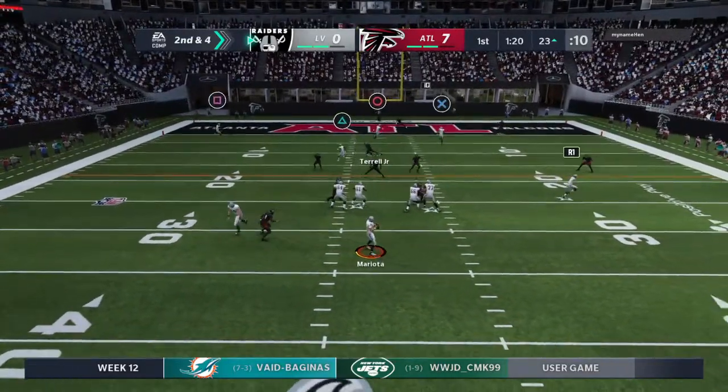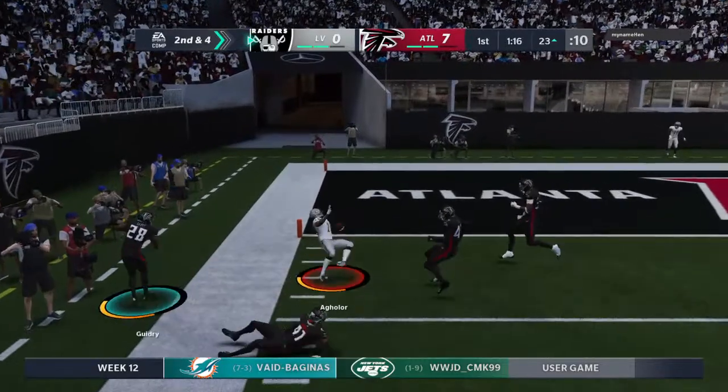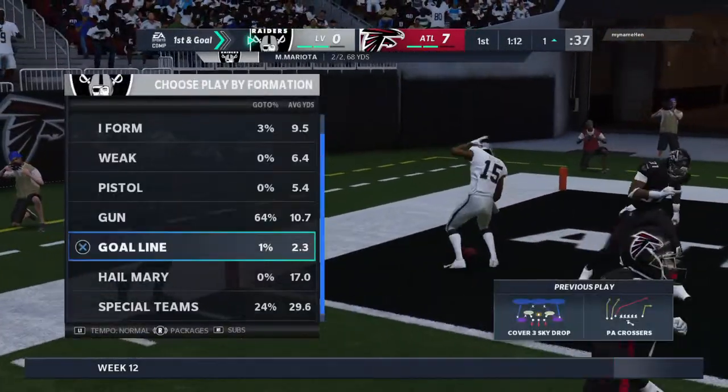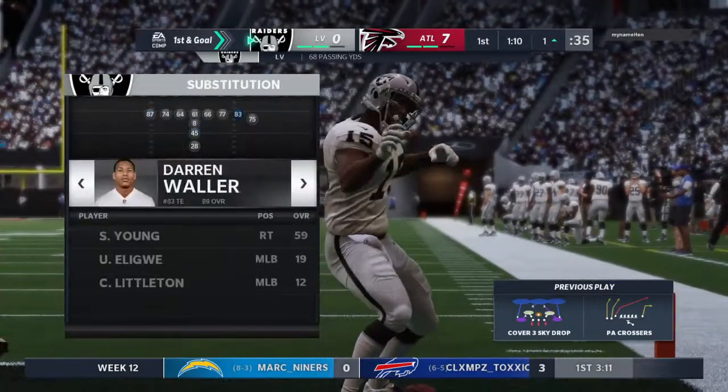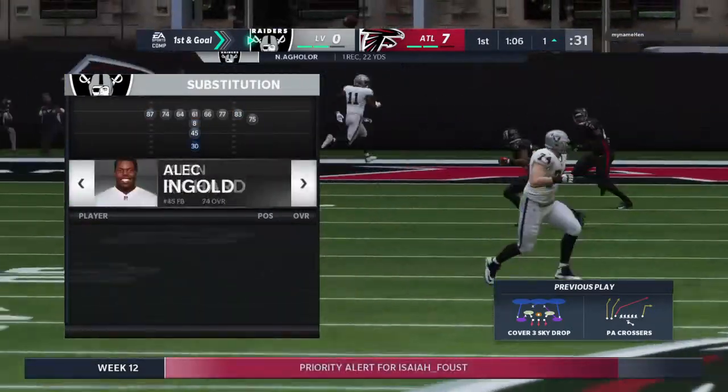Now Mariota. This complete left side to Aguilar. And he doesn't quite make it, taking it within an eyelash. Dropped at the 1. A well-executed 22-yard gain.